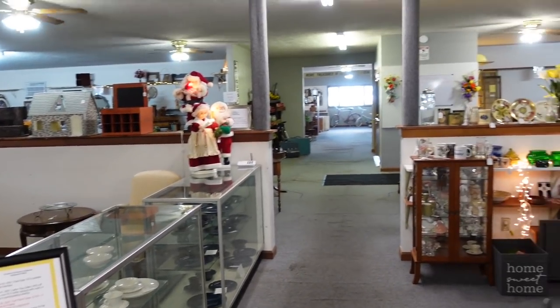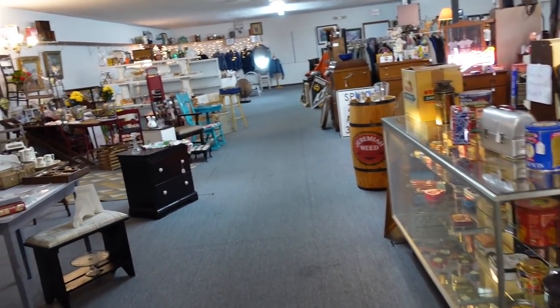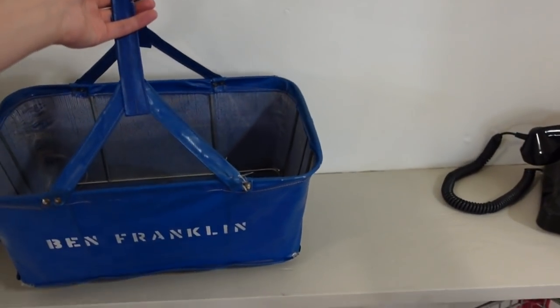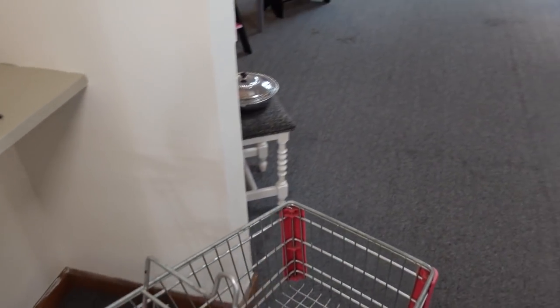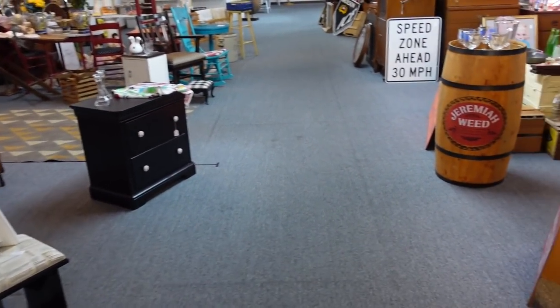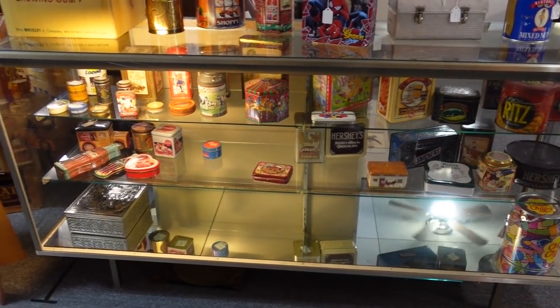Oh. Are we gonna be alone up here? Looks pretty empty. Okay. Oh, they have carts. You know what? I don't like things like this. Look, Ben Franklin, that's really cool. That was an old store. An old department store. I'm too young for it, but it was a thing.